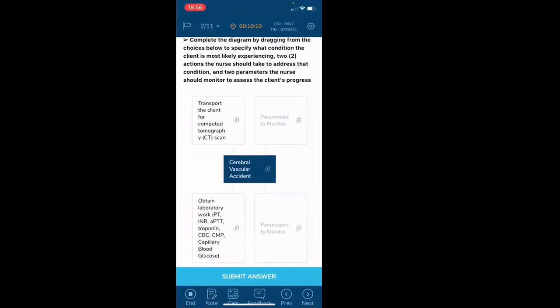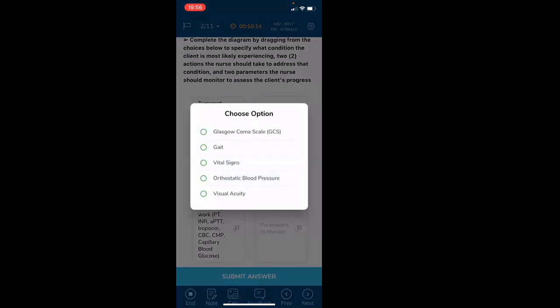Okay, so the parameters to monitor. Now I want to look at the parameters to monitor. What should we monitor? GCS, gait, vital signs, orthostatic blood pressure, visual acuity.